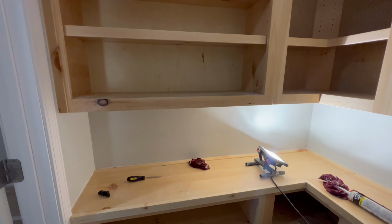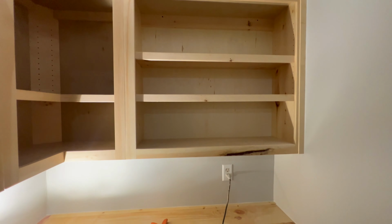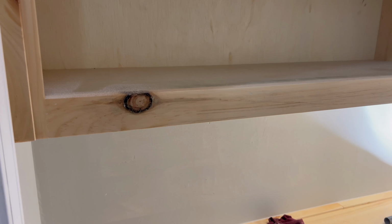I wanted to point out a few little things for you guys of what made this piece quality for me. Wood pieces that have a lot of character to it like this drive me crazy. Love it.